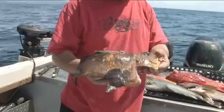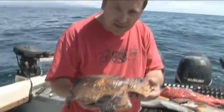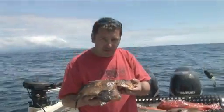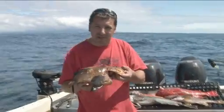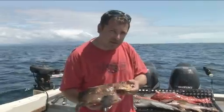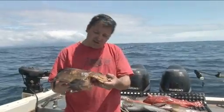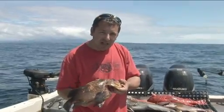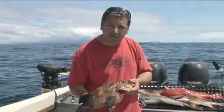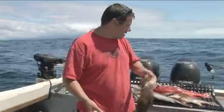This is not a China rockfish, but this is a rock cod, and very, very popular in an Asian restaurant. If you ever like black bean sauce with steamed rock cod, fabulous choice. This fish could be anywhere from, I would estimate, probably 35 to 50 years old, depending on what their food has been and their growth rate, etc.